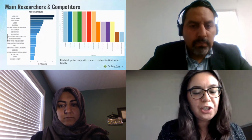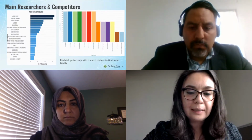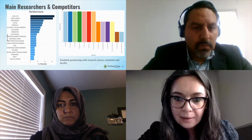So these are the main researchers and competitors. Lebanon Chip has 33 papers in the area. While John Edward and the University of Michigan have almost 3 patents in the area. So you can establish partnerships with research centers, institutes, and faculty. Those are the main researchers and competitors in the area.